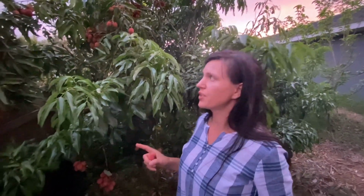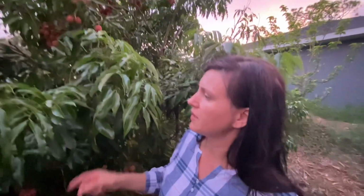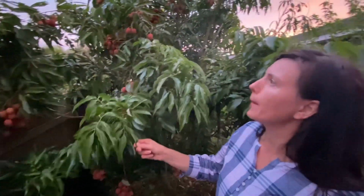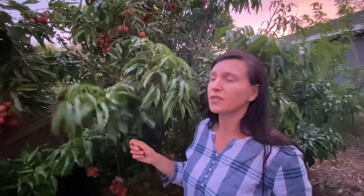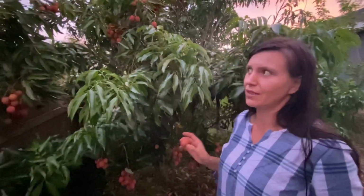One thing, the Sri Lankan weevil is the big pest of the tree. You can see the leaves are kind of chewed up, and that's what does it. The squish bugs. Because I don't use chemicals, and even if you use chemicals, that one is a son of a gun, it's very hardy. I'm not even going to bother.